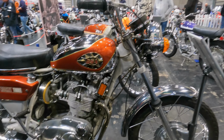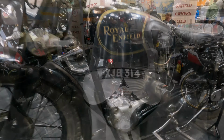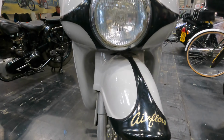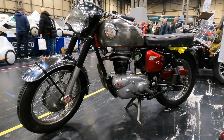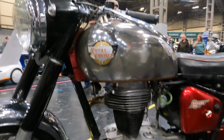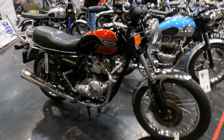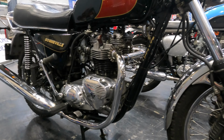The Royal Enfield stand was just a stone's throw away from the BSA stand, and the guys on this stand were just as friendly as they had been on the BSA Owners Club, and had some absolutely delightful machines like the Airflow fully faired bike and this very unusual unit construction Bullet, a machine Enfield built for just a couple of years during the 1960s. On the Triumph stand is a Rushton Bonnie, a rare T140 built down in Devon after the Meriden factory closed, of course.